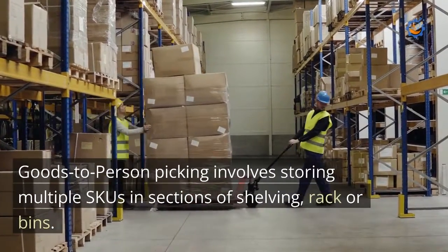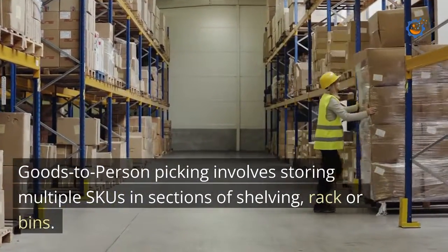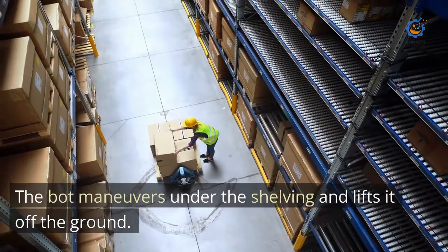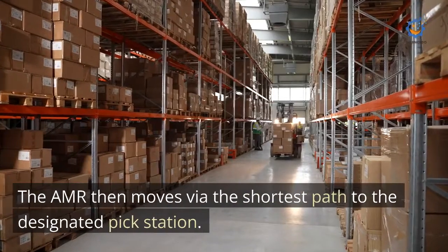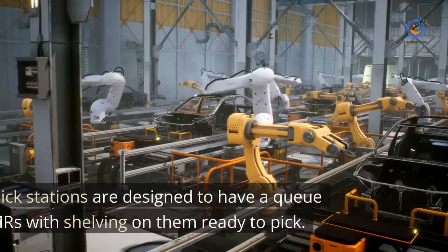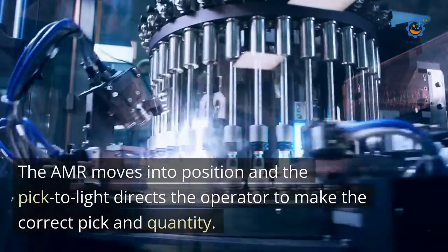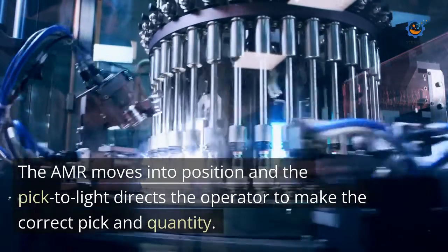Goods-to-person picking involves storing multiple SKUs in sections of shelving, rack or bins. The AMRs are directed to retrieve a specific SKU found in the shelving. The bot maneuvers under the shelving and lifts it off the ground. The AMR then moves via the shortest path to the designated pick station. The pick stations are designed to have a queue of AMRs with shelving on them ready to pick. The AMR moves into position and the pick-to-light directs the operator to make the correct pick and quantity.